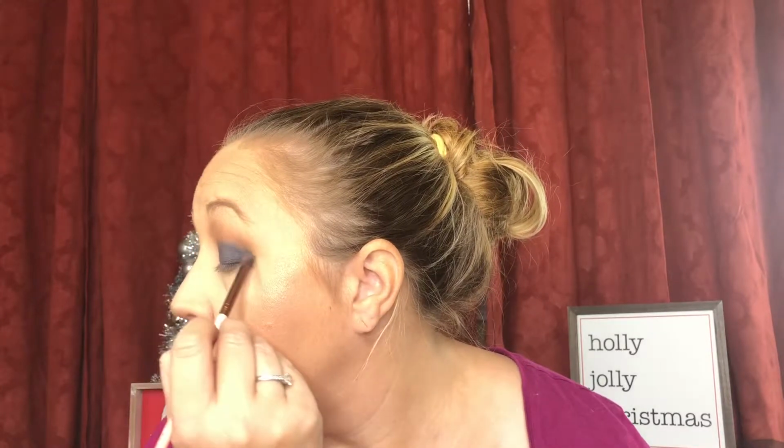Okay, so there's the color kind of packed on. Now we need to blend. We need to blend, blend, blend. Now I'm going to go into this matte color here, this blue. It's called Majestic Breeze. I'm gonna put that on the outer corner, and I'm gonna shape my V. Hit it with some concealer with my Tarte Shape Tape, the big guns. That was a dorky noise.